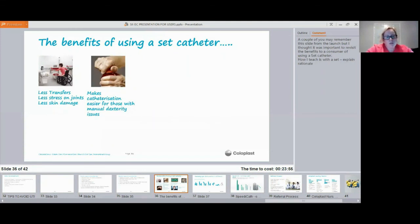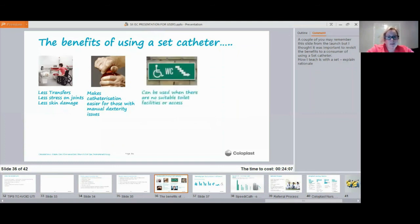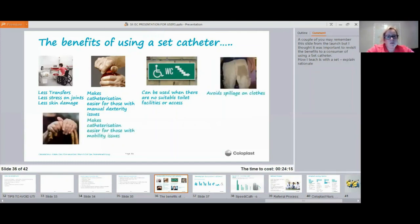So it means that you can perform ISC in a wheelchair. There's less transfers, less stress on joints and less skin damage. It makes catheterization easier for those who have manual dexterity issues. It can be used when there are no suitable toilet facilities or access. It avoids spillage on clothes, makes catheterization easier for those, as I said, with mobility issues, and reduces the fear of accidents because the bag will catch the urine.